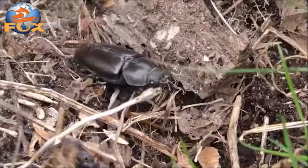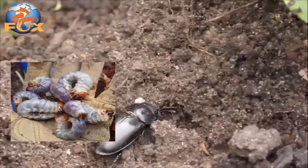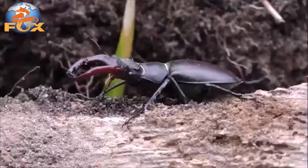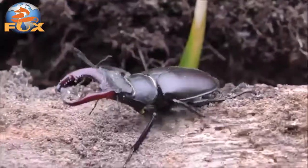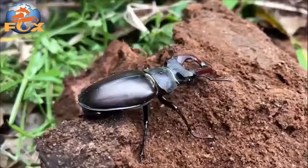A fully grown stag beetle larva, or grub, can be up to 110 millimeters long. They're fairly smooth skinned, with an orange head and legs and brown jaws. They are nearly always found below ground and can be as deep as half a meter down.